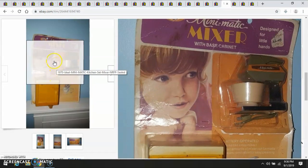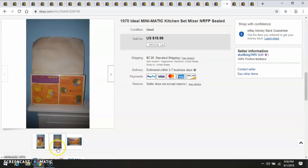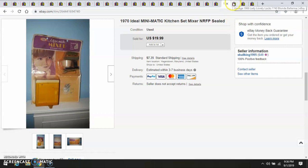I got this really cool new in package Mini-Matic mixer by Ideal from 1970. And it came in a box lot of stuff that I paid $18 for. There were 18 items in the box, so I paid $1 for this. Sold it for full asking price of $19.99.